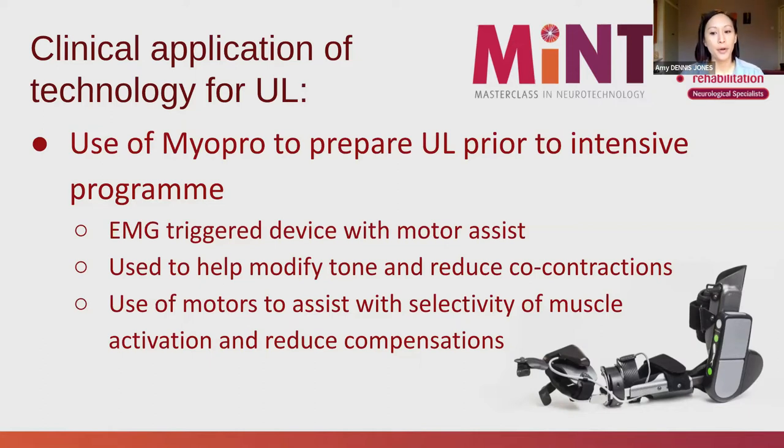So the MyoPro, some of you may be familiar with it, some of you may not, it's an EMG triggered device that uses motors at the elbow and the wrist, at the hand, to facilitate elbow flexion, extension, and hand opening, closing. It's got like a three chuck movement at the hand.